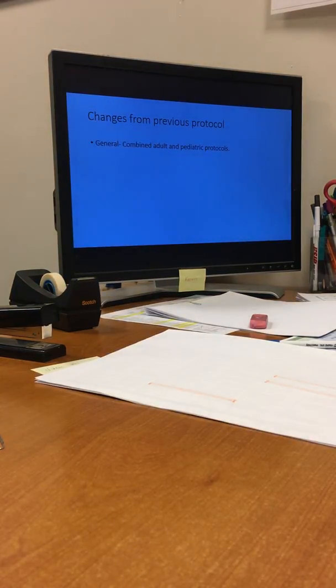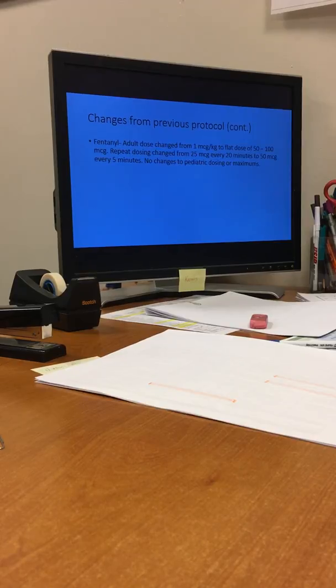Changes from the previous protocol. In general, they combine the adult and pediatric protocols. Ibuprofen received no changes. Acetaminophen received no changes. Aspirin received no changes. Toradol received no changes. Nitrous oxide has been added to the protocol. It was not in the previous protocol. Morphine has been completely removed from the protocol.